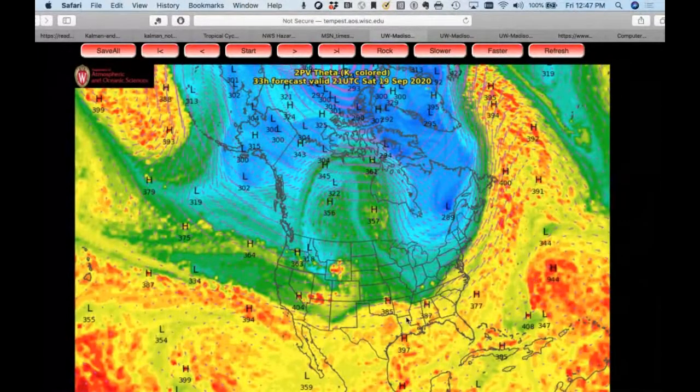Also, you'll see right on the east coast this huge surge of very high potential temperature as the subtropical jet extends all the way to just south of Iceland. So this is really warm air in the upper atmosphere and lower stratosphere that's progressing toward Europe, and we'll see this from a different perspective in just a moment.